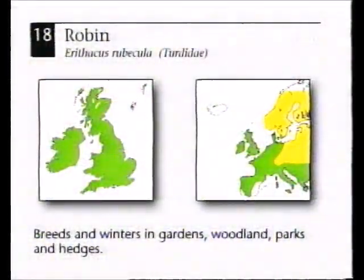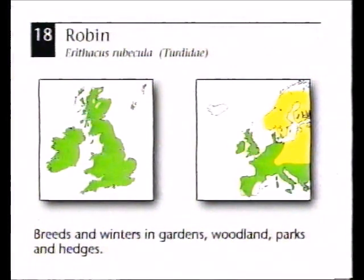Robins are widespread and numerous in virtually all habitats wherever there are trees. Only in the Scottish Highlands and Islands do they become more scarce.